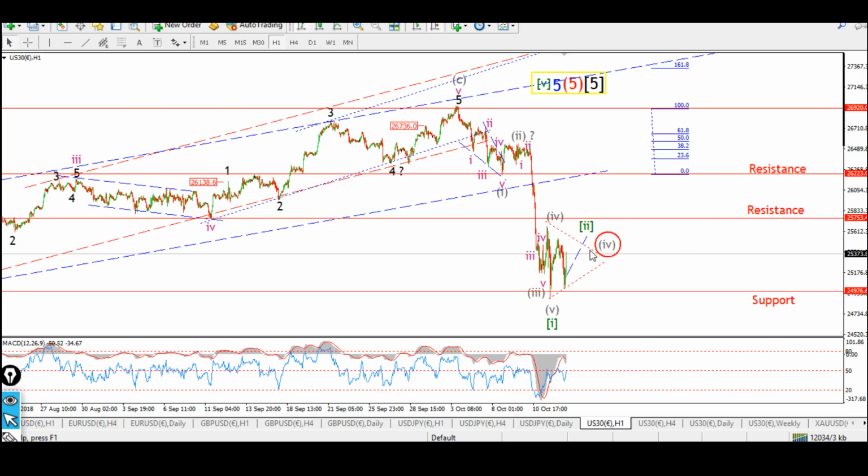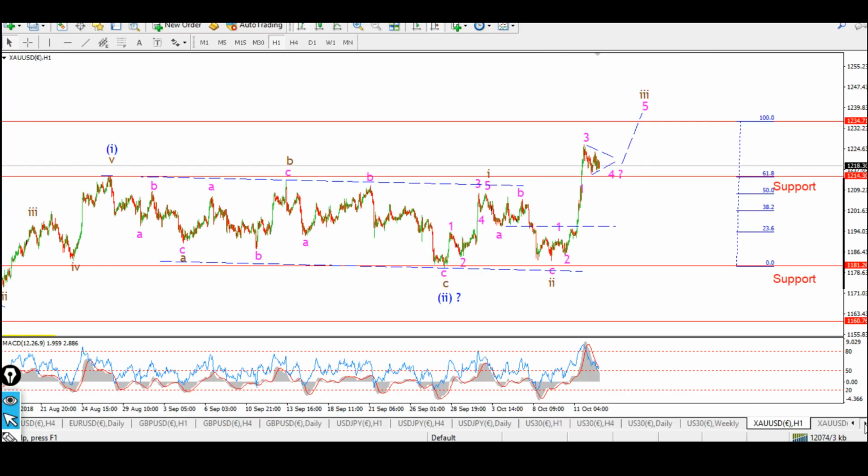I think by the end of next week, if let's say a triangle unfolds, we should be pretty certain on a complete impulse wave off the high, large degree impulse wave. So we'll track that on the nightly updates. Okay, let's get on to gold.